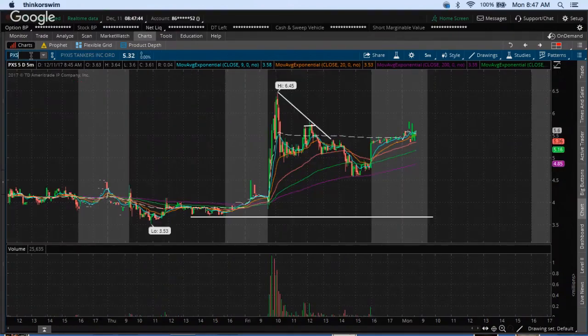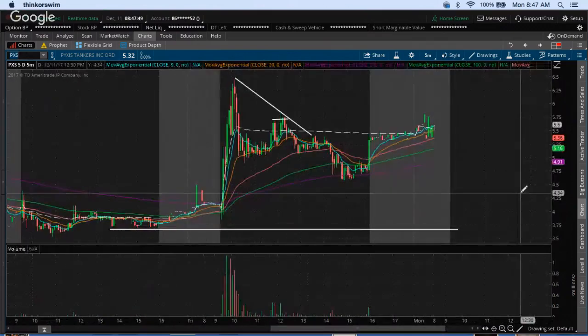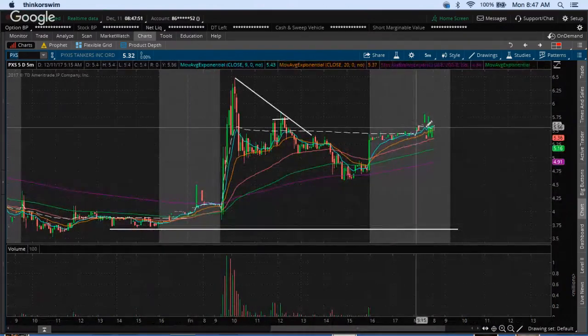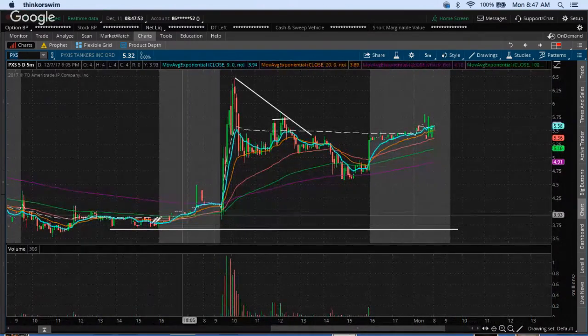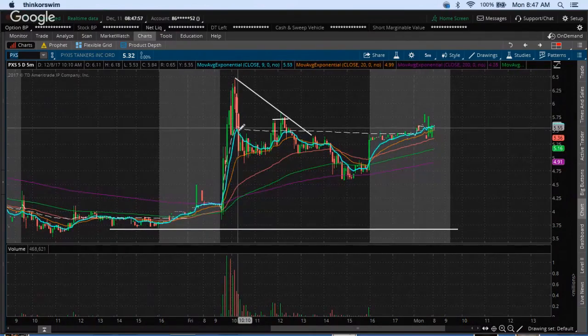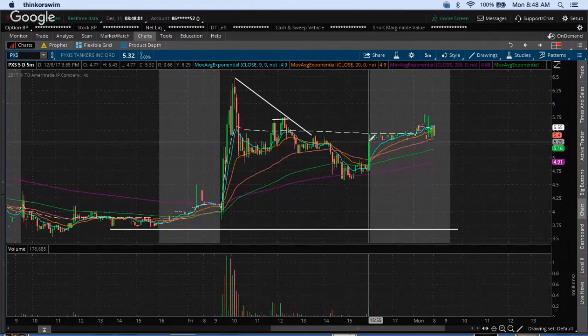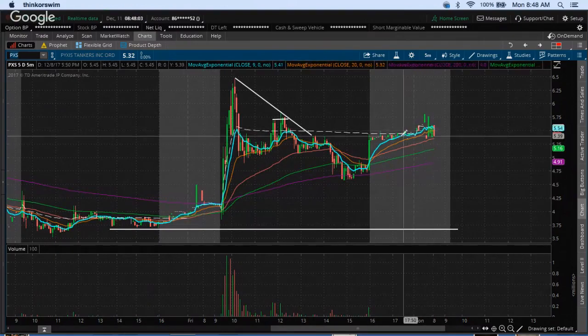Lastly here, I'm looking at PXS. There's something that's telling me that PXS is going to have a really good day. It was down at 3.72, spiked up to like 6, came down, was short sold, then had a short squeeze before the end of the day. And now it's just kind of hanging out.